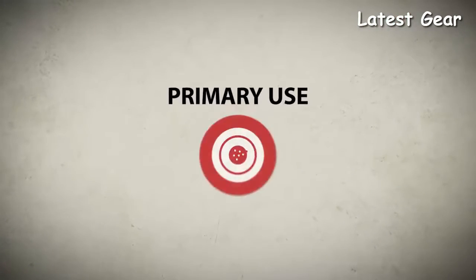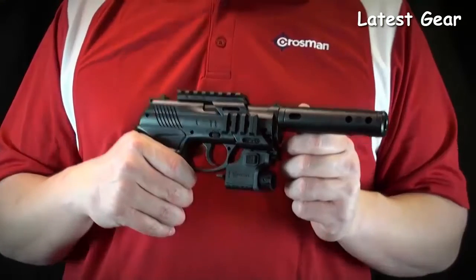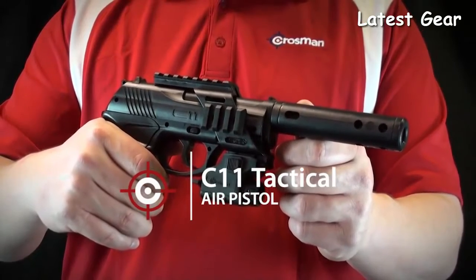It's great for backyard target shooting and plinking. Take it outside with a Crosman Tactical C11 pistol.